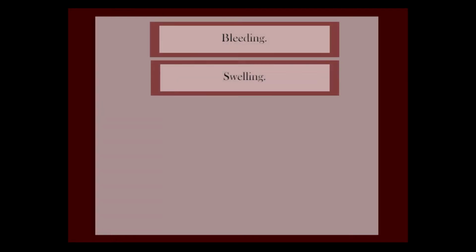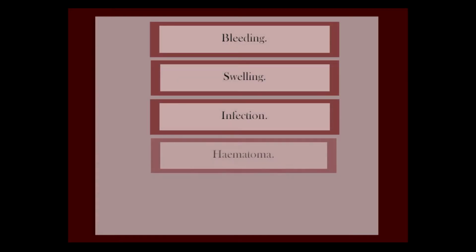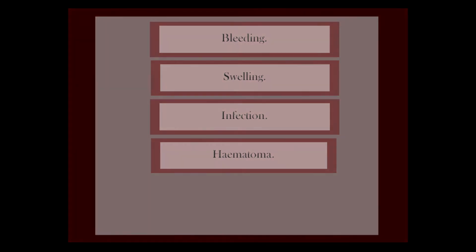Now, the risks of an episiotomy are bleeding, swelling, infections, collection of blood in the perineal tissue.